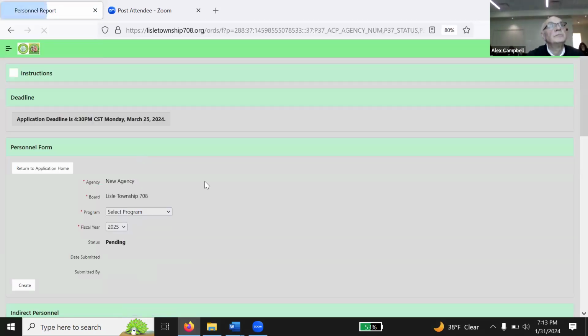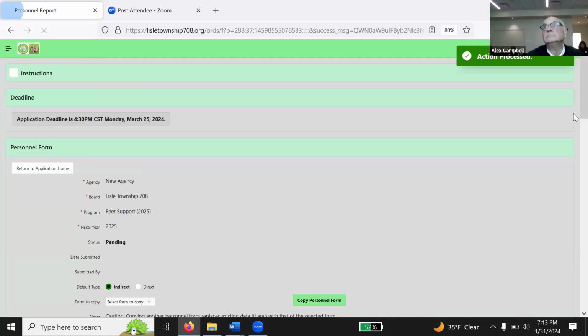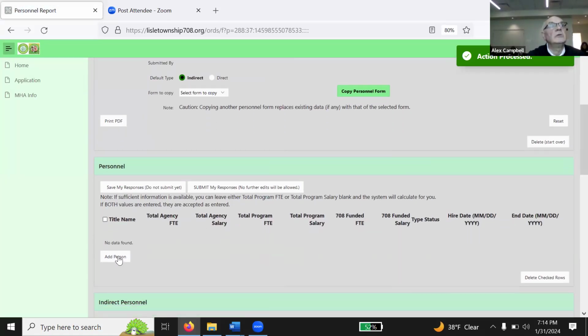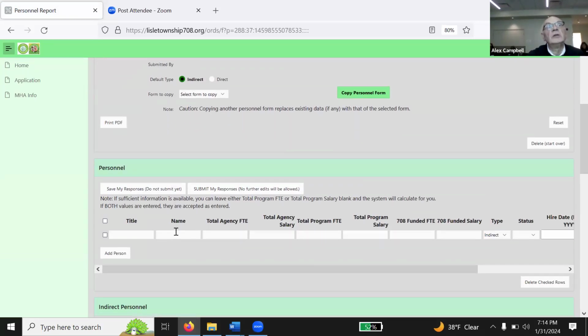Personnel form, select a program, create. And here you click on add person. Enter the title, the person's name, and then, if they're a full-time person at the agency, that would be one FTE. What's that person's salary at the agency? How much of that FTE and salary is dedicated to the program? And how much of the funding from the mental health board makes up that?